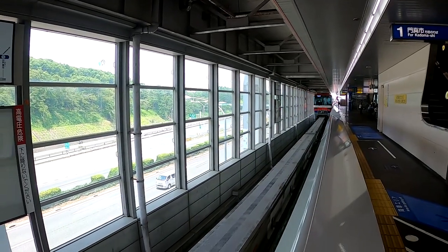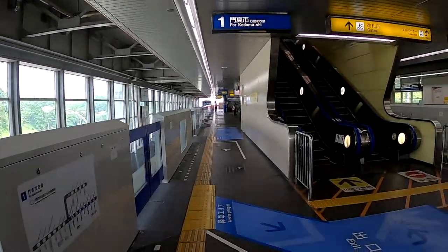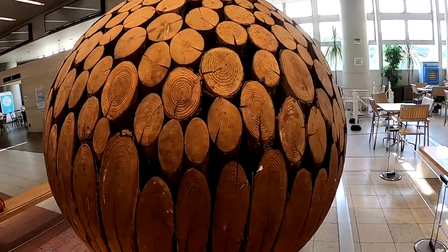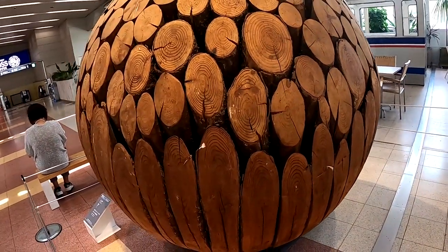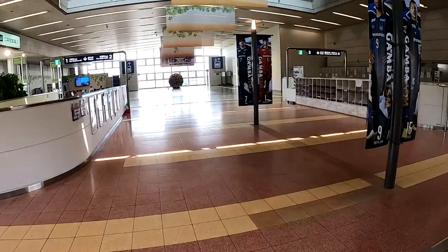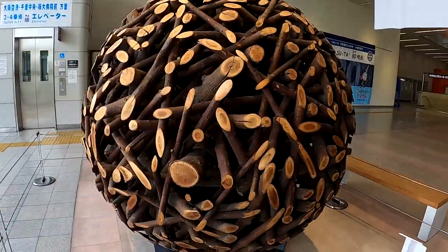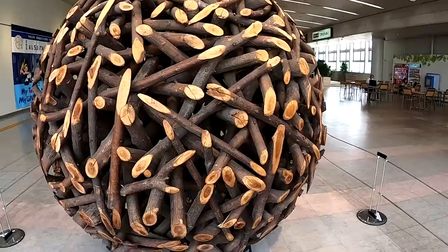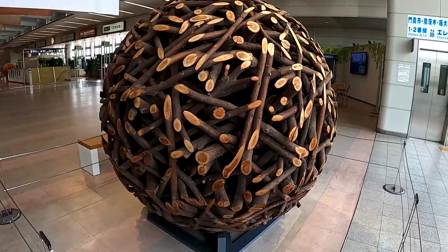This is how a monorail looks like. Oh, we are going there. Okay, let's go. Wow, look at this. This is made of wood and cut in a round sphere shape. Really nice. There is another one there. Yeah, it's so beautiful. It's just simple wood, but the way they cut it is so amazing.